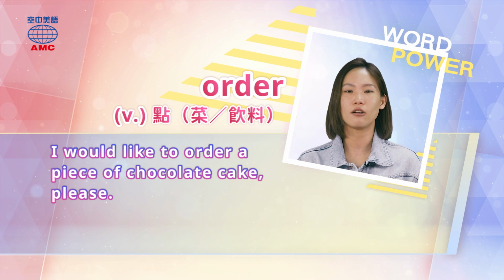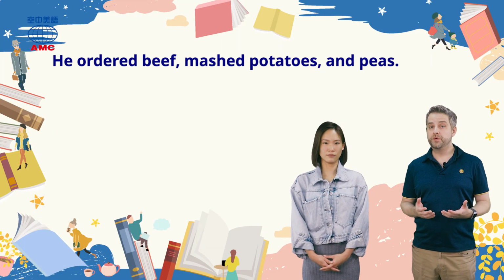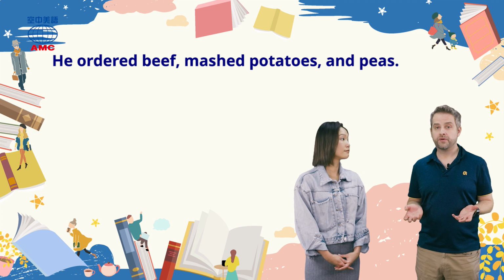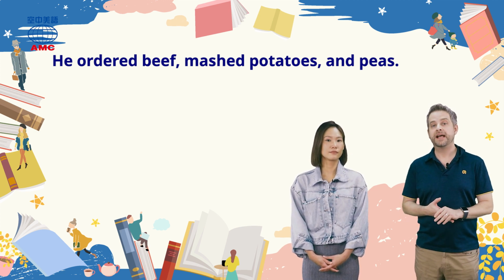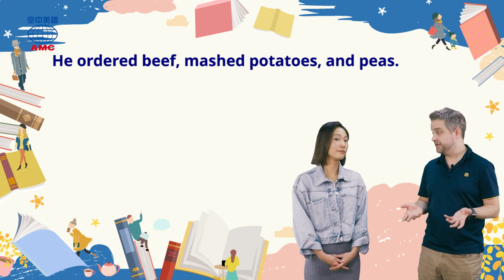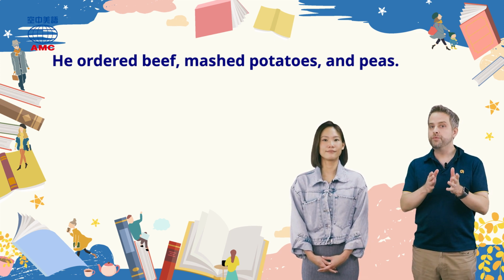我想要点一块巧克力蛋糕，谢谢。So we order food in restaurants, we order drinks in bars, and in hotels we can order lots more, like order some extra pillows, order an extra bed, things like that. We can also use order when we're talking about shopping online. I ordered something on Amazon or Shopee or something like that. But what do they order?